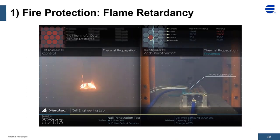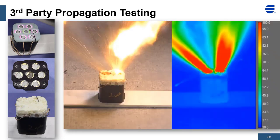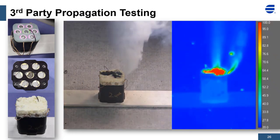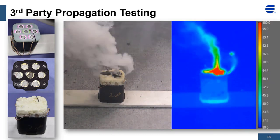Zerotech's battery pack architecture incorporated the EV Protect 4006 encapsulant into their patented battery solution. And in doing so, the EV Protect 4006 actually helped them prevent thermal propagation, gave good dielectric strength, and also gave significant mass reduction. To give another view, here's a video of some internal testing that we did. Every battery module will perform differently based on its design, and we at H.B. Fuller will be happy to work with you on our tailored propagation testing.